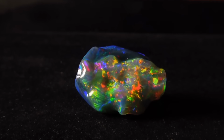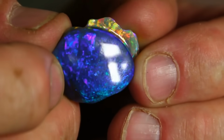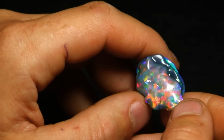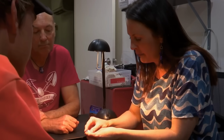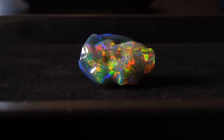Wow, Andrew, you have done a magnificent job on that. That is just... That's beautiful. Wow. What do you think that's going to retail for? Roughly about 3,500 a carat. Okay, so you're looking at just over 120,000. 120 grand. I like that very much.